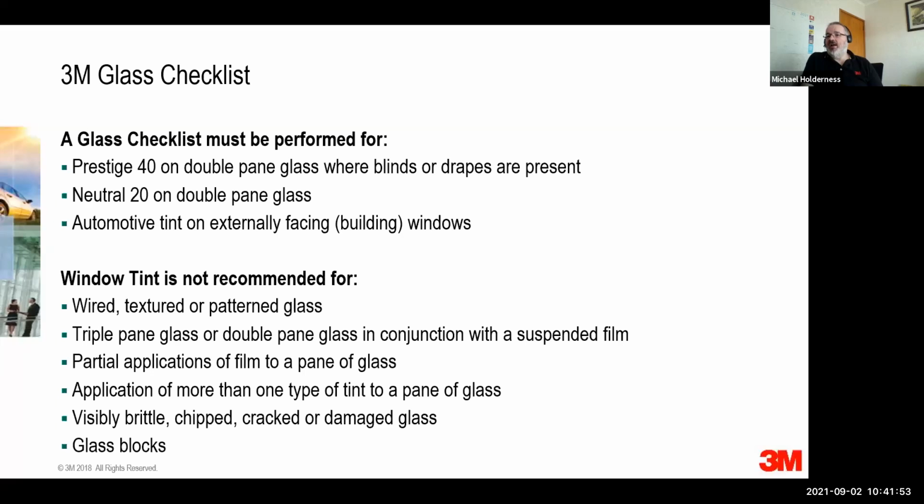Now the other one, wired glass, sometimes we call that Georgian glass, commonly seen in schools or in doors and things where you've got that wire mesh embedded in the glass. Do not attempt to tint wired glass, simply for the reason that the tint will add a little bit of a load into the window, and that energy load will expand the wire in preference to the glass, and you can break the window. The wire expands and breaks the glass. So don't try and tint wired glass.